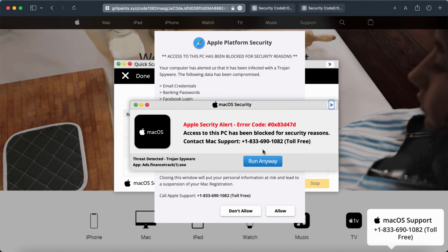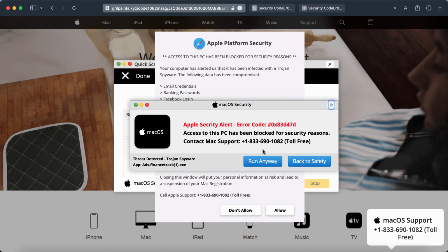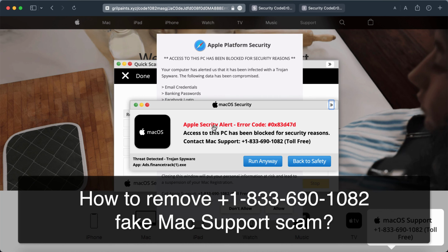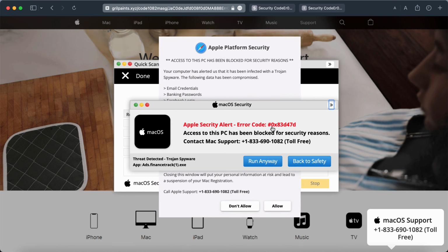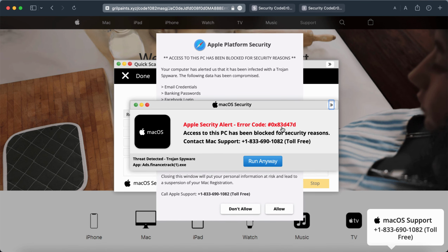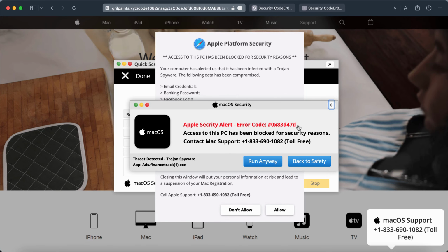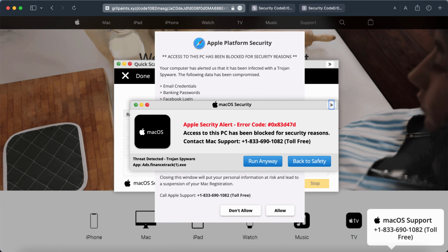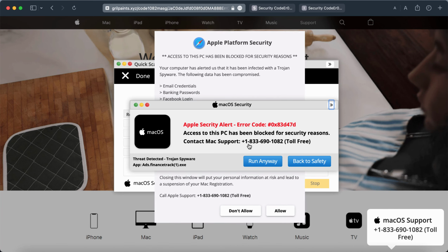My video guide is dedicated to help you remove the online scam that claims to be related to macOS security. It also is known as Apple Security Alert Error Code 0x83D47D. The pop-up claims to be related to Apple, but it is not related to Apple. All these pop-ups are absolutely fake.